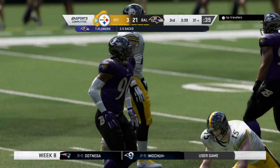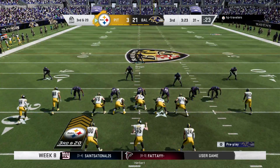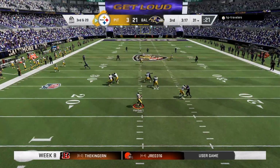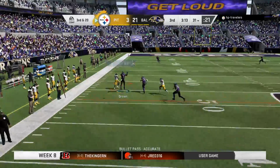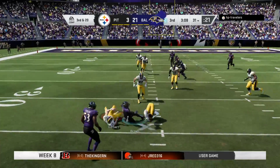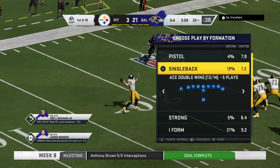Pressure too much. Down he goes. Trey Flowers, the former Arkansas Razorback, in there to get him. Throwing on third and long. Herbert. And he's going to be intercepted a third time. Picked off by Anthony Brown. And he'll get it all the way down inside the 35-yard line.